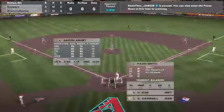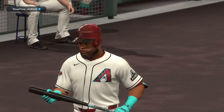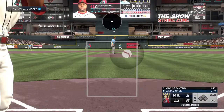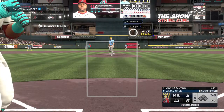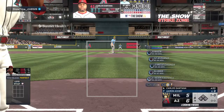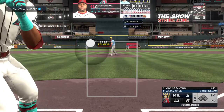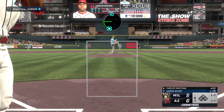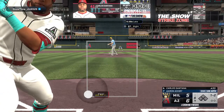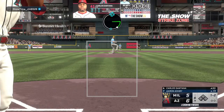Well, we go bottom six. Torey Lovullo making a move for a new bat. Carlos Santana. That one in there across the letters. Well, it looks like he's wanting to work the upper part of the strike zone. What does that mean? Top hand better be working for the hitters. Adjust that side a little bit. Give yourself a chance to hit.